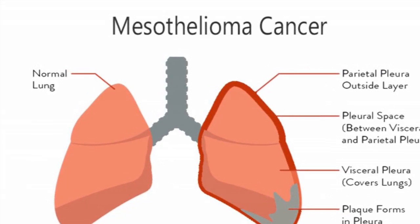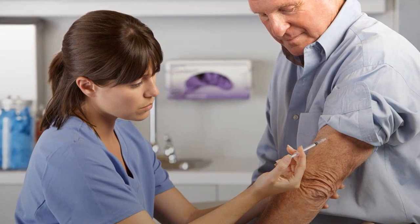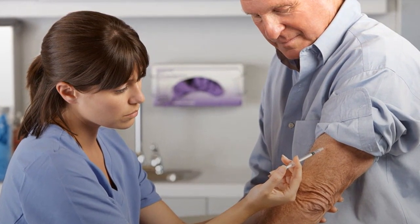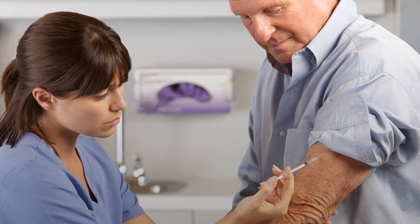Continued clinical research into the biology and new treatments for mesothelioma brings hope that outcomes will continue improving. A multidisciplinary team approach individualizing care provides state-of-the-art management for people facing this challenging cancer.